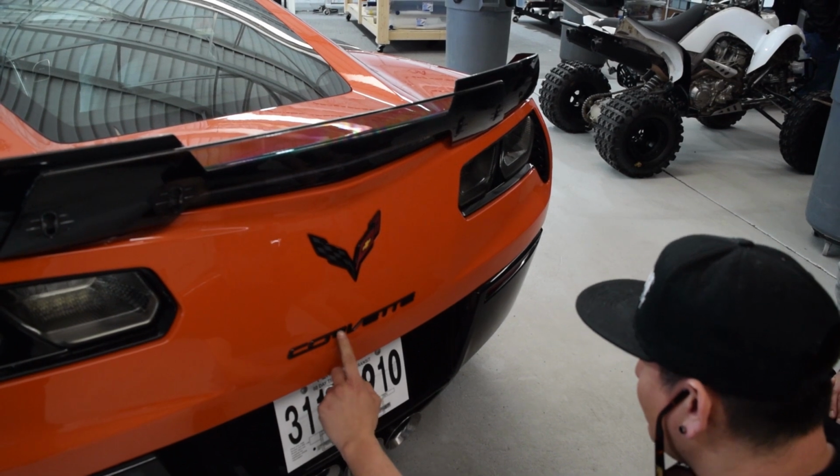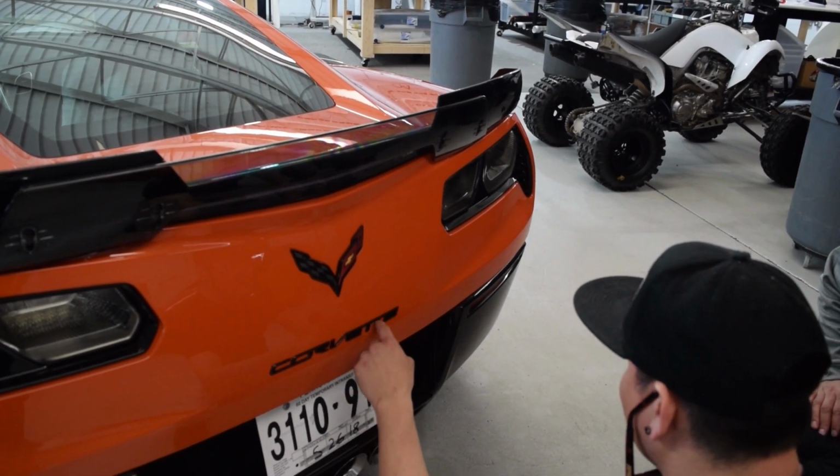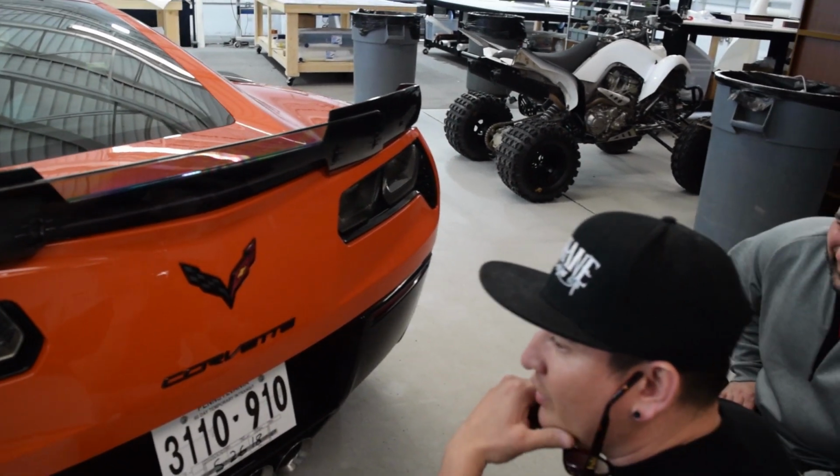If we can reuse them, we will. Okay. I'll probably just order because trying to redo the double-sided behind these little letters sucks. So I'll just call Beaver. As long as it goes back on straight. We'll put it on nice and crooked for you.